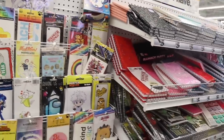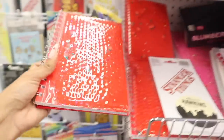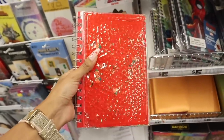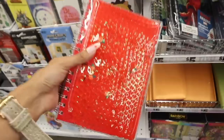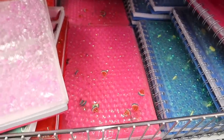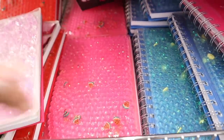But look over here, they actually have new notebooks, which is pretty exciting. So this one is a strawberry notebook. It's the sensory notebooks to be specific, and there's glitter specks inside. It's actually really cute. But if you guys don't like the strawberry one, they also have watermelons. How pretty, with the gold specks again inside. I love it, and it feels really, really nice too.